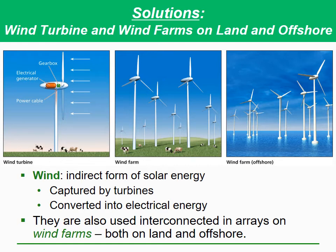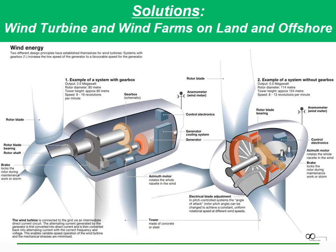Usually they can be on land in the middle of the country, and they also can be used offshore in the coastal areas. This is an example of what it looks like on the inside. So you have the rotor blades, like windmills. They turn. As they're turning, they're causing the turbine to rotate. As the turbine is rotating, it's actually creating electrical energy that can be used to power any object that you need power for.